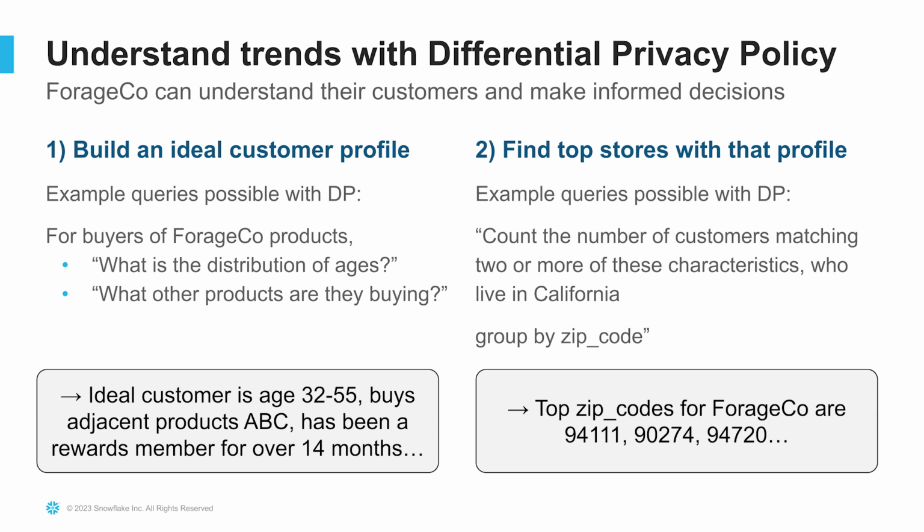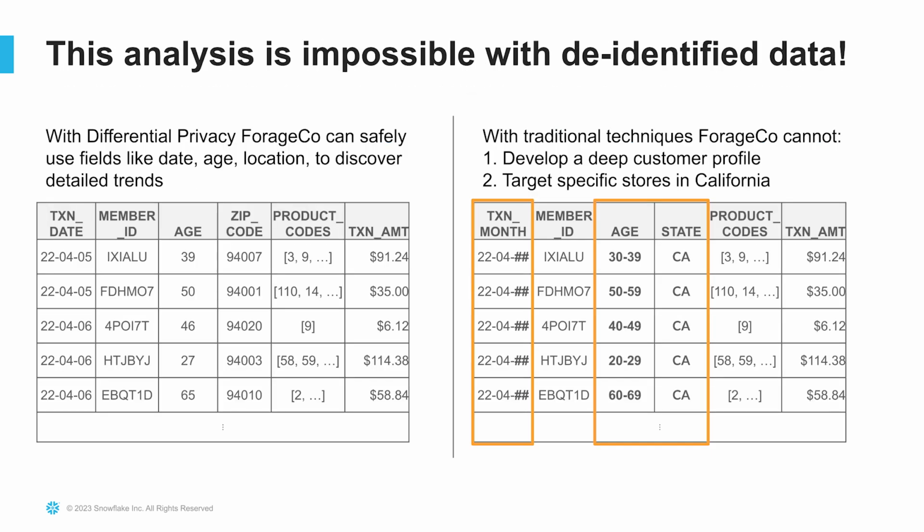They can again use aggregate queries to find zip codes in California that have a large number of customers with their target profile. Because these are aggregates per zip code, they can identify specific zip codes to target. I want to bring us back to the two versions of datasets we looked at in the beginning. You'll probably notice now that if Gourmet Mart had shared the traditional de-identified dataset on the right, Forage Co would not have been able to do this analysis because the necessary information has been removed. The only way the Forage Co analysts would have been able to do this analysis in a privacy-preserving way is with differential privacy.